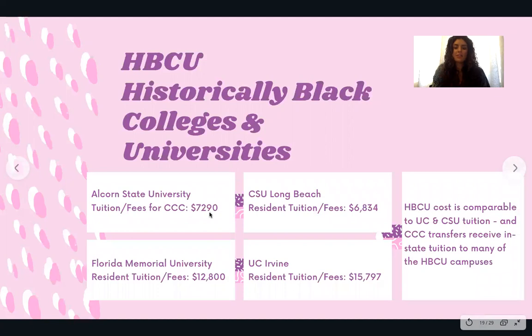So Alcorn State University charges $7,290 annually, and that's comparable with Cal State Long Beach, $6,834 annually. Florida Memorial University resident tuition and fees are $12,800, and that's what they'll charge community college students too. Versus UC Irvine, they'll charge $15,797. So as you can see here, the HBCUs work hand in hand with the community colleges to offer students an affordable, enriching college experience once they transfer.